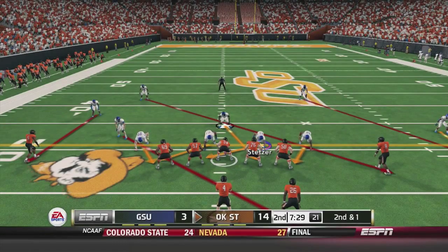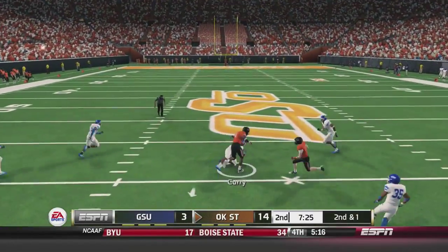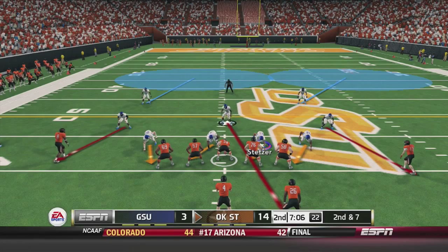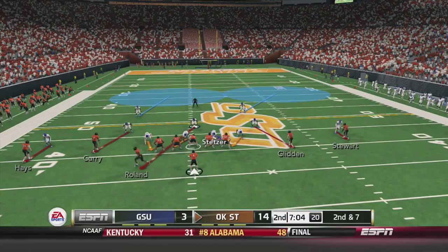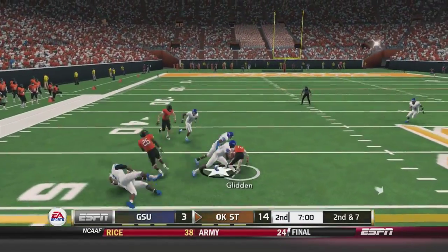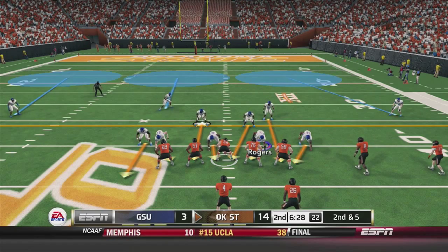Georgia State would add a field goal to start the second quarter, and now they're down 14-3. Oklahoma State has the ball back, and that's a pass to Curry, good for 10 yards and a first down for the Cowboys. 2nd and 7 now in this drive. Walsh back to pass out of the shotgun. He fires over the middle, caught by Gilden, and that one's good for 12 yards and another Cowboys first down.